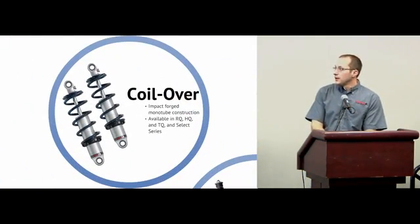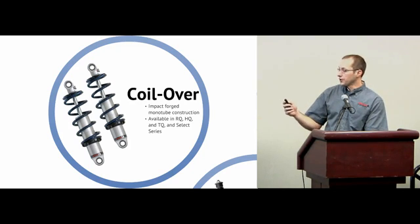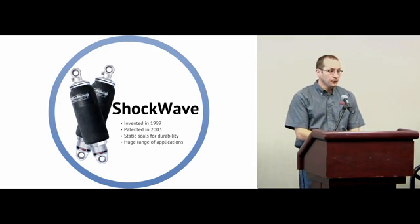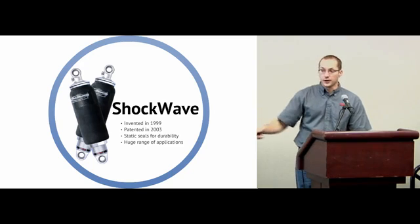Coilover systems, again, are the same shock absorber, just with the coil spring around it, available in RQ, HQ, TQ, and Select. Shock waves are the same Firestone air spring wrapped around that exact same shock absorber. And when I say the same shock, I mean the same shock, to the point that if you have a customer that starts out with coilovers and decides he wants to upgrade to air suspension later, we can simply slide that air spring off and slide a coil spring over it.